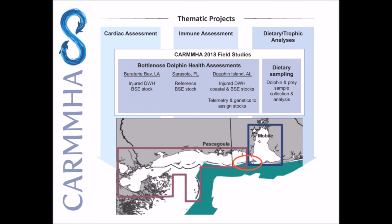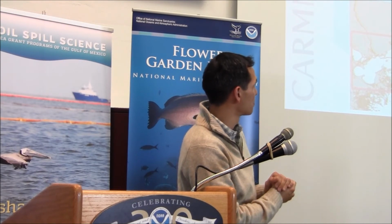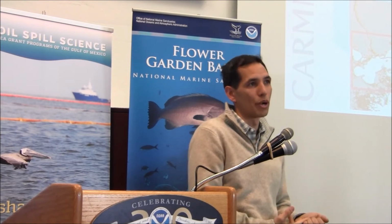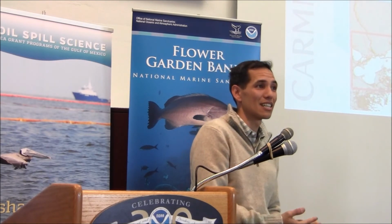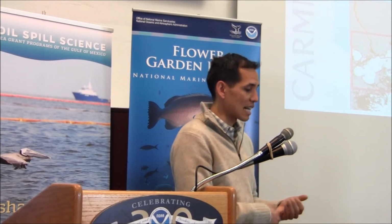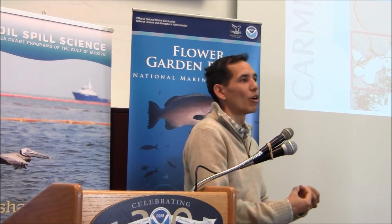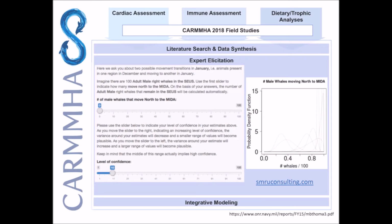And so one thing that we're going to have to pair these health assessments with, since we're going to be catching at Dauphin Island, the red circle there, is that we don't necessarily know whether the animal we catch is going to be from the coastal stock, which is our target, or whether it'll be from the Mobile Bay BSE stock, Bay, Sound, and Estuary, or whether it'll be from the Mississippi Sound stock. So we're going to have to follow up our health assessments with satellite tagging and with remote biopsies combined with genetics to really dial in, okay, what family does this dolphin belong to, basically? And is it one of the animals that we're trying to identify with this northern stock?